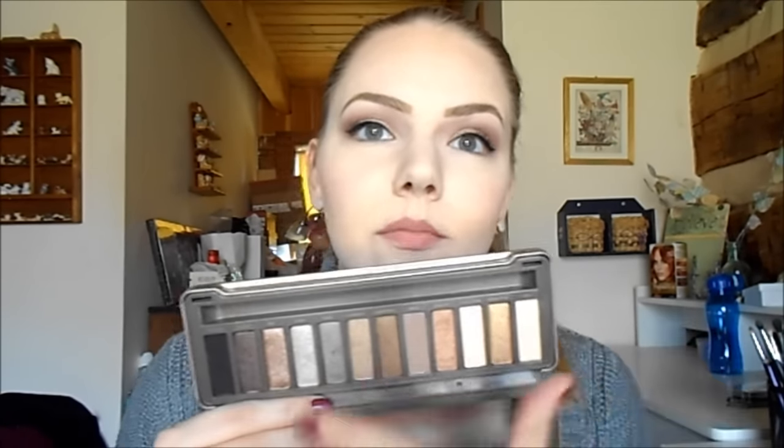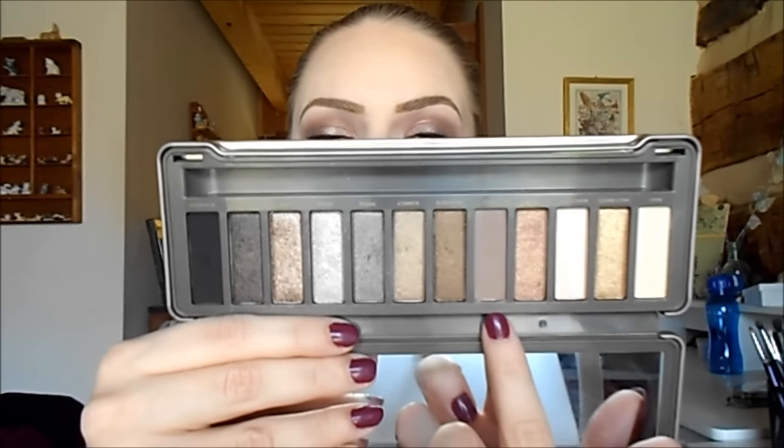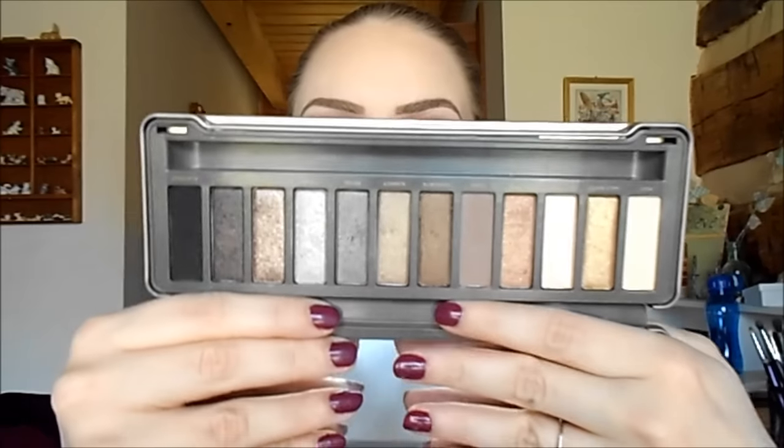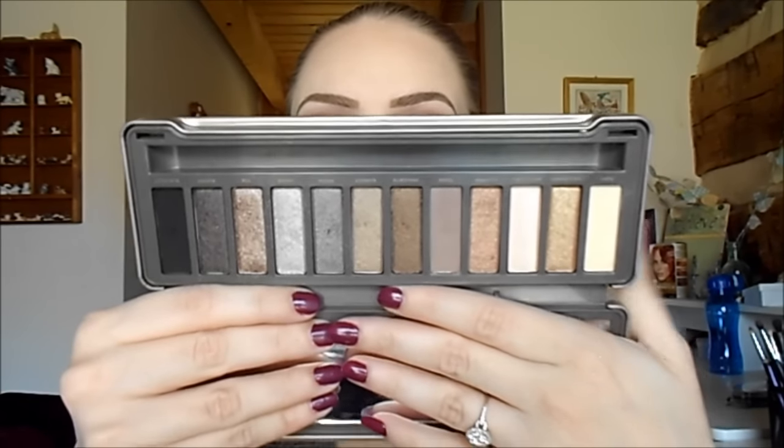And of course I have to also mention the Urban Decay Naked 2 palette. I am using this on my eyes today. Please let me know your favorite looks using this palette because I really want to try to get into some more shadows because I'm sticking towards the ones that I know and love. So on my eyes today, I'm wearing YDK. On my lid and in the crease, I'm wearing Tease. But as you can see, there are some amazing, beautiful, cool tone colors in here.